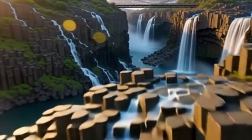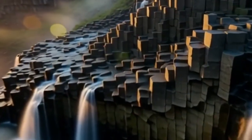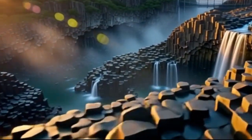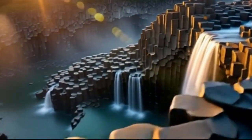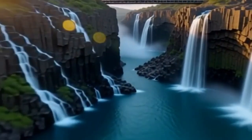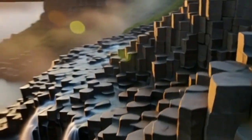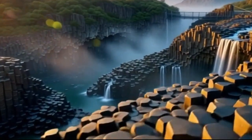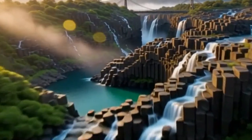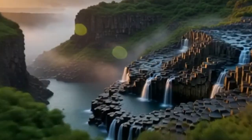What makes Las Coloradas even more magical is the reflection. On calm days, the surface turns into a perfect mirror, doubling the pink and blending it with the sky. It feels like stepping into a dream world where the horizon disappears and everything around you becomes a painting. And here's the best part. The color is 100% natural. No filters. No edits. Just pure sunlight and nature working together.